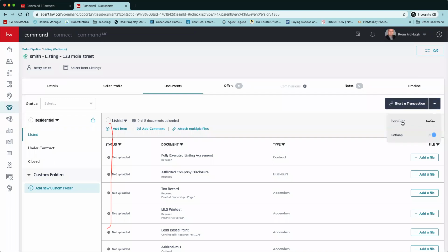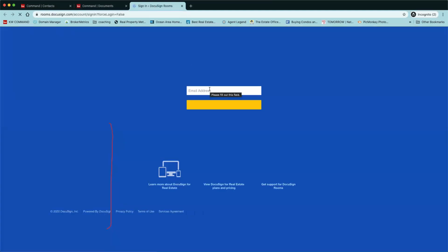And this is step 4. So start a transaction, choose Docusign. When we do that, it's going to open up a new window. So it leaves command open for us so we can go back, and it's going to open a new window. And in that new window, this is how we actually get into Docusign.